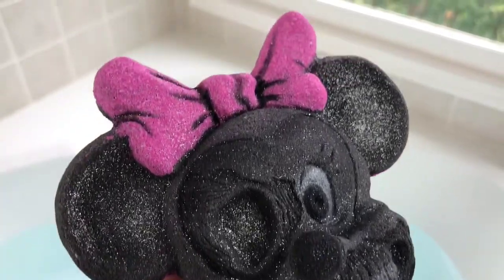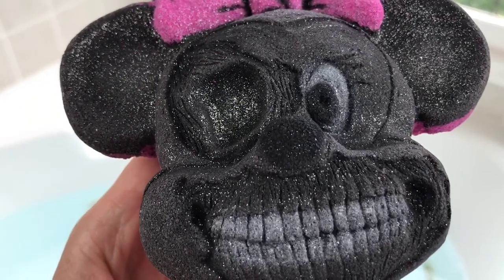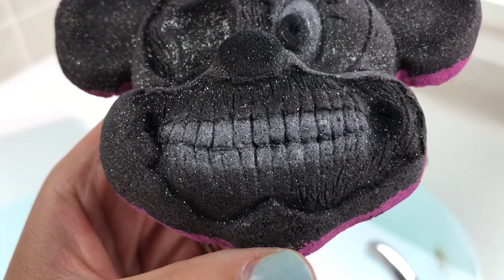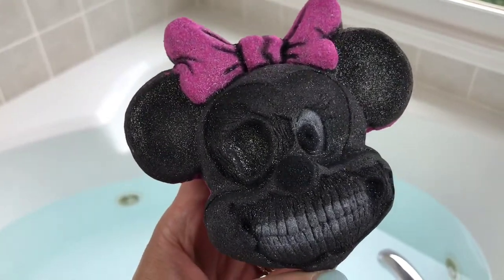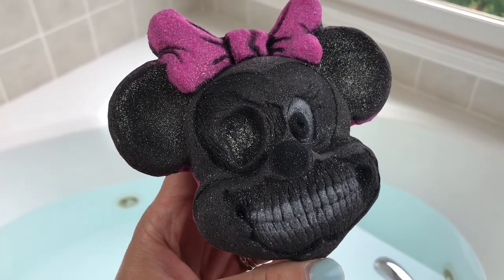Now, of course, she's got a pink bow, but there are eyelashes. If you can tell, there is a crater where her eye used to be. Look at that jaw. Look at that mangled jaw and the teeth. They're what just really get me. And there's pink on the back, so it's gonna have some awesome, I don't know if it's gonna be black, maybe kind of a dark raspberry water, we'll see.